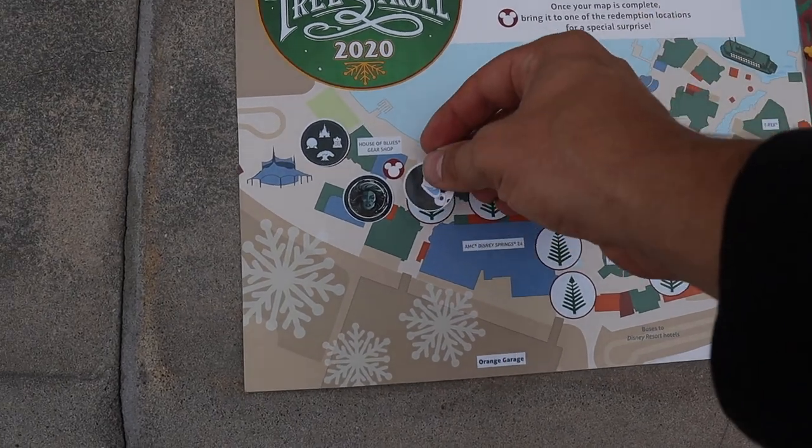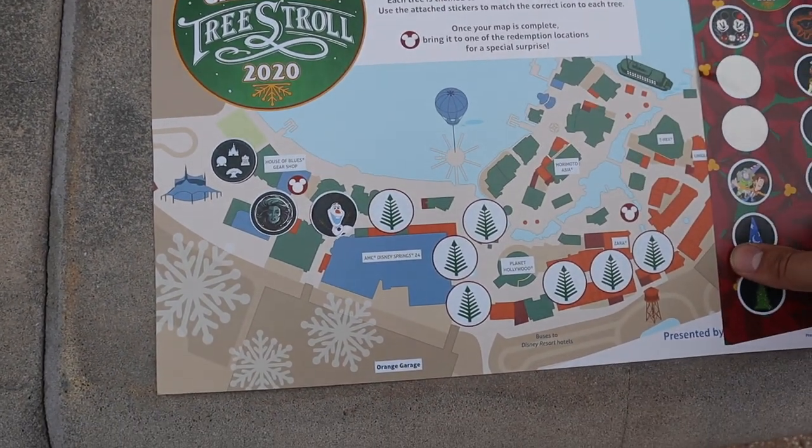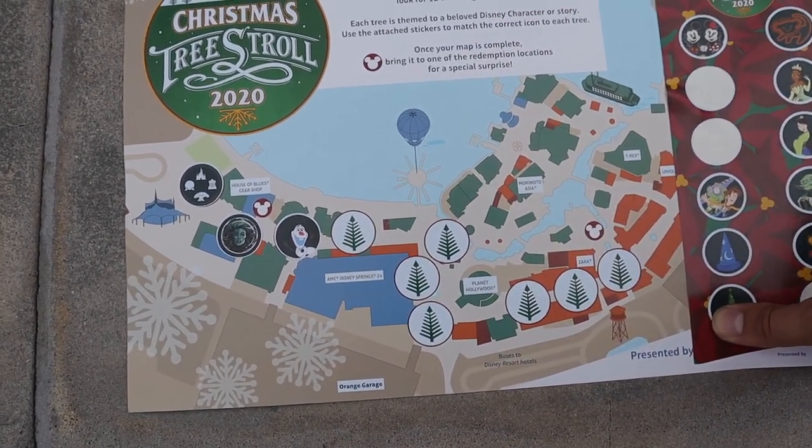All right, applying the Olaf sticker. There we go. And it looks like the next one's gonna be in front of the food truck bazaar. Let's go check it out.